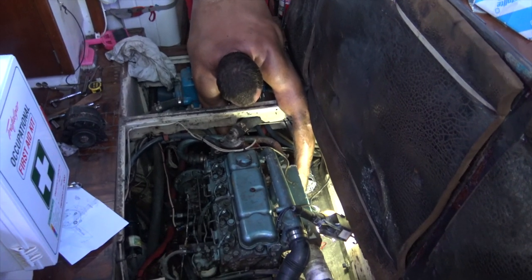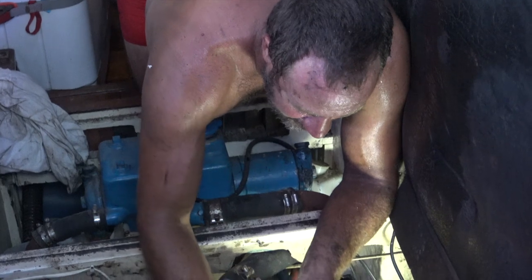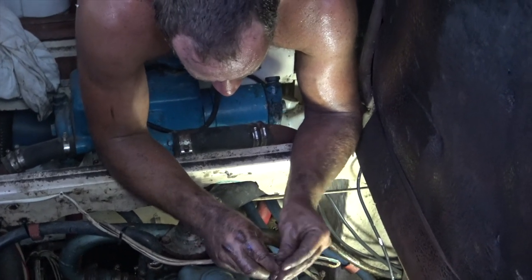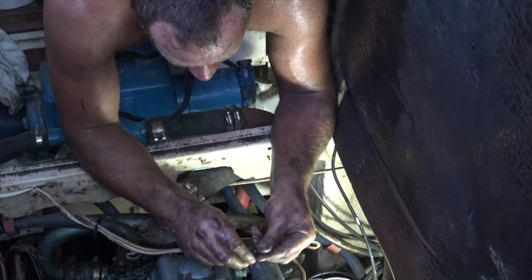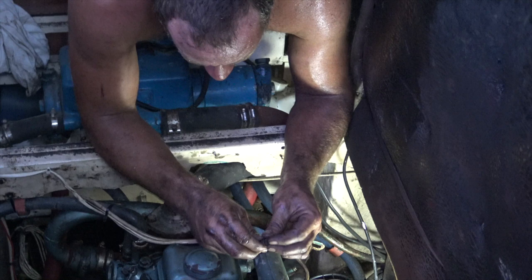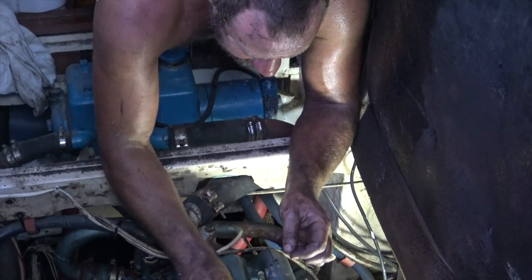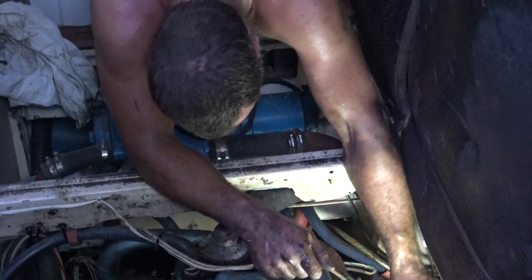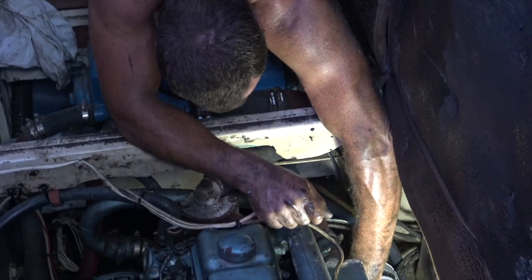Just got the old one out and the new one in. Do I ask how it's going? It was going all right. Spent the last half an hour on this little shim I dropped in the bottom, trying to A, locate it, and then B, get it out.